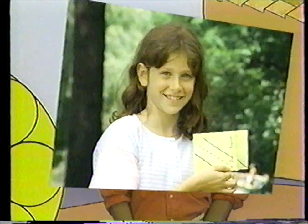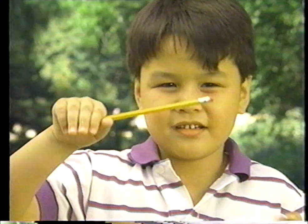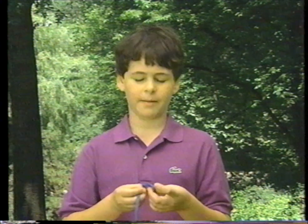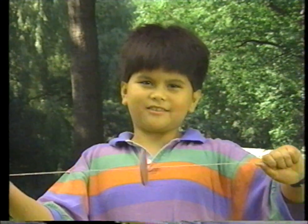Optical illusions are fun to look at, and they're fun to make. Here are some optical illusions you can create on your own. This is just a couple of drawings, but when I flip it, the lights change. This pencil's made out of wood, but I could make it look like rubber. I bet you think I'm making a knot. It looks like a knot, but it's not. I can make my thumb look like it's broken in 2 pieces. This optical illusion makes you think you're seeing purple, but you're really seeing red and blue.